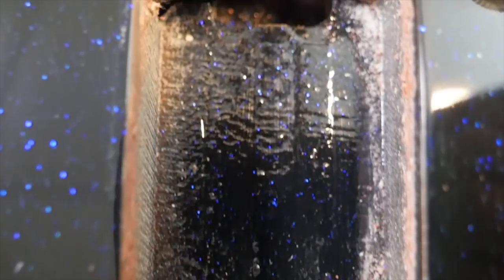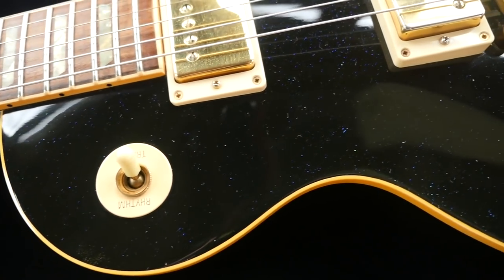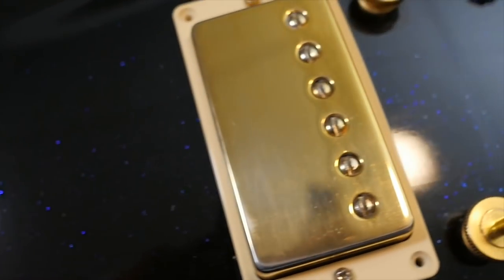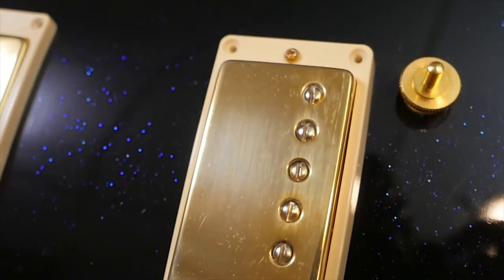But if it happened to have been there, it's been covered over by the Brunswick Blue Sparkle finish. So we can't confirm that Murphy was involved with this, but it's definitely within the era that he was at Gibson. But you can see your maple top there joining onto the mahogany body. The gold on the pickups is surprisingly clean. Like, you have a little bit of wear right here, but it still has that nice golden sheen to it.